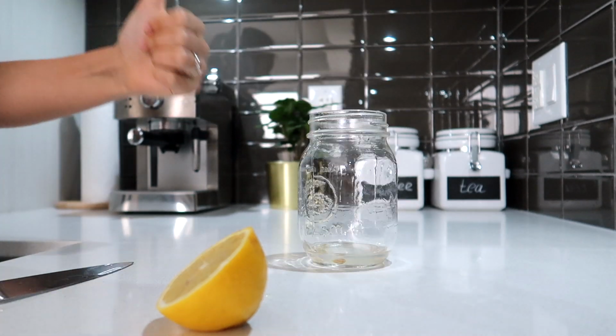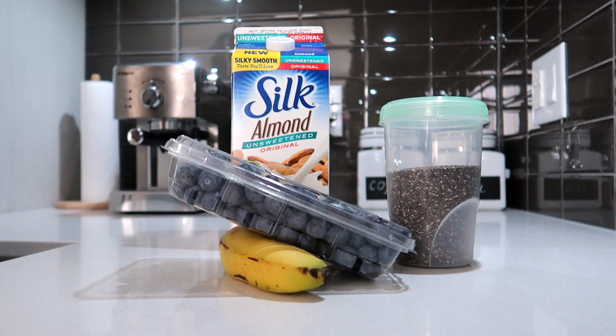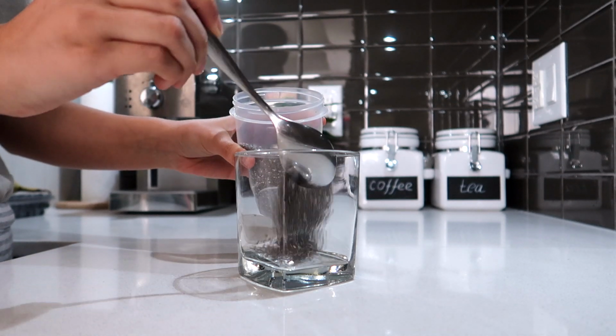After I had my water, I wait for 20 minutes and then I eat my breakfast. Today I decided to have some chia pudding with banana and blueberries. It's like eating a dessert, but it's super healthy.